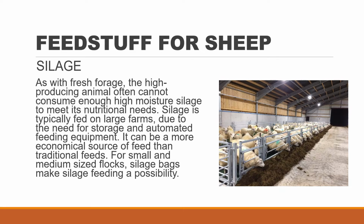So, as with fresh forage, the high-producing animals often cannot consume enough high moisture silage to meet their nutritional needs. So, yung silage is typically fed on large farms due to the need for storage and automated feeding equipment. It can be a more economical source of feed than traditional feeds.